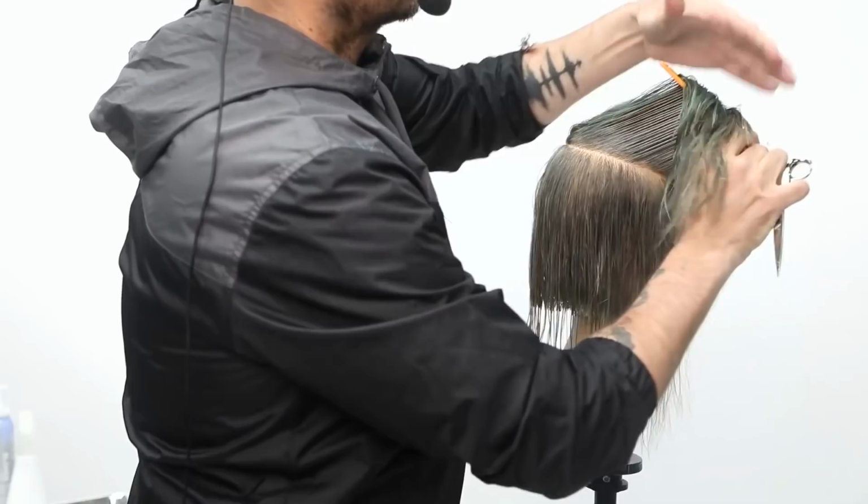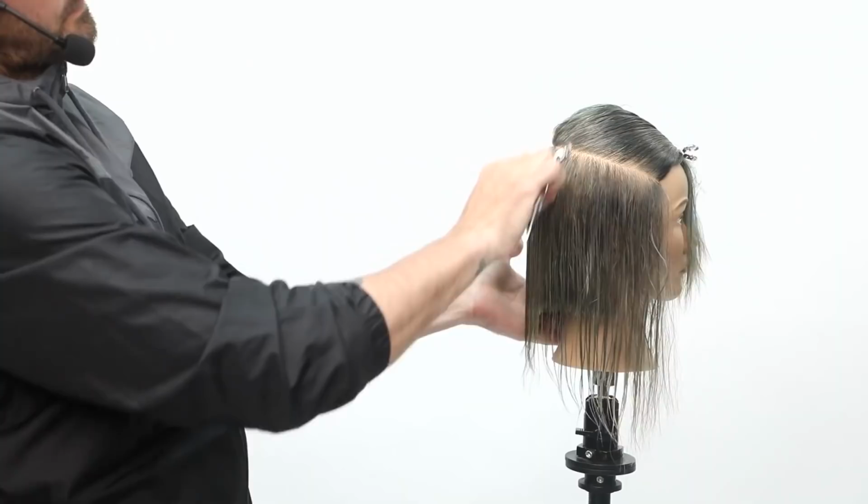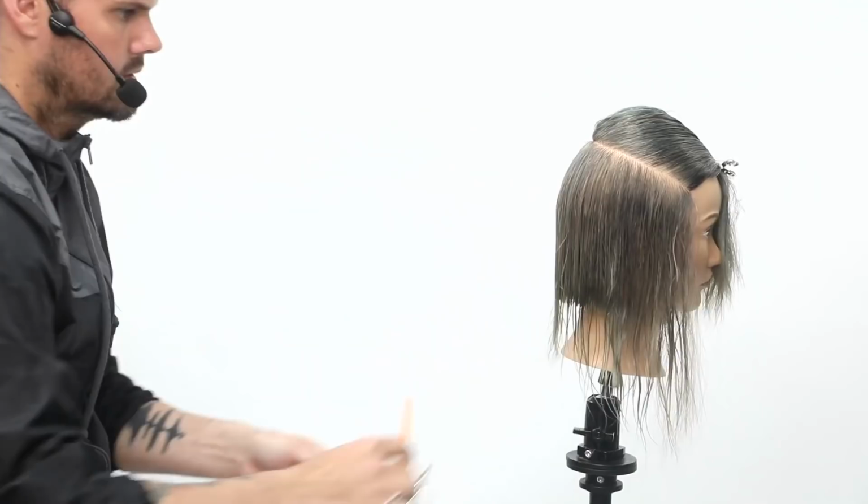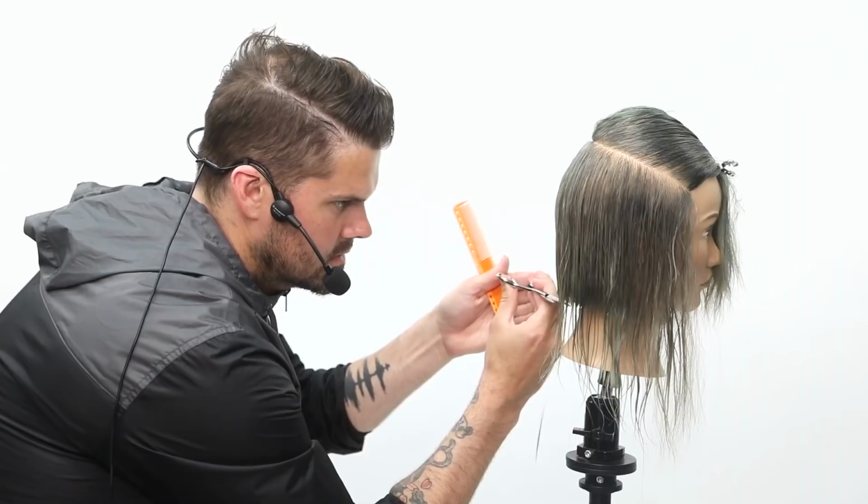This blonde hair is showing its true colors now. All right, so again, tilt it just slightly, keeping what I'm working on flat in front of me. My eyes level, little tension, and working through.